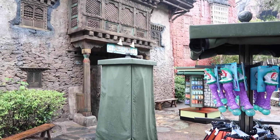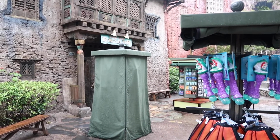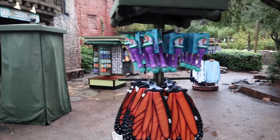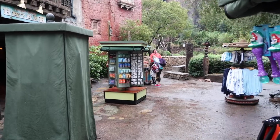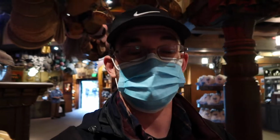So although Expedition Everest is currently closed, the Circa Zong Bazaar, which is the gift shop for that attraction, is currently open. It looks like they actually have some outdoor merchandise as well as pin trading. And just listen to that, guys. Absolutely nothing, because there's almost no one here. It's just a couple. I'm whispering because it's so quiet in here.